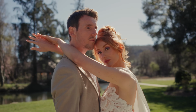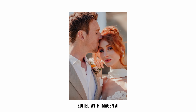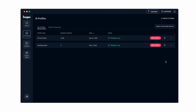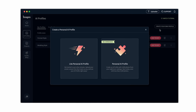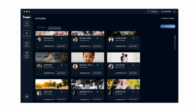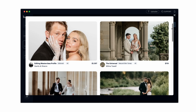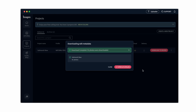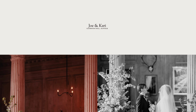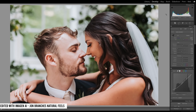So what is Imagen AI? Imagen AI is a Lightroom-based photo editing assistant that uses AI to batch edit your photos. And you can either create your own profile and train it on your own style, or you can use one of the pre-built profiles that have been made by some seriously talented wedding photographers to get an effortless, polished look to your wedding galleries. And it has honestly saved me and a ton of my photographer friends hours of editing, especially in the wedding world when we are buried in weddings.